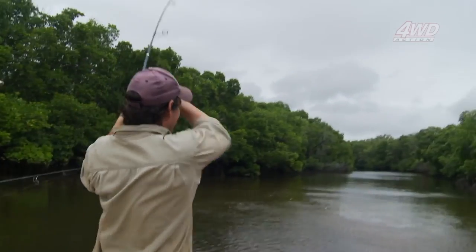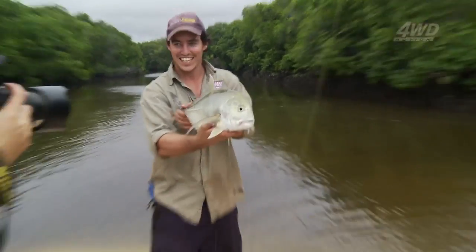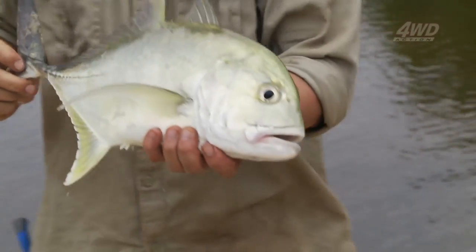It didn't take long for the fish to start biting. Now, if you've ever caught a GT, or giant trevally as they're known, you'd know that they sound a bit more like a pig than a fish. That's a classic. Oh, I could sit down and catch these things all day long. All day, every day.